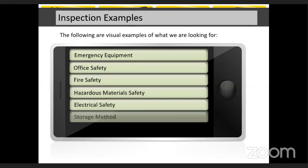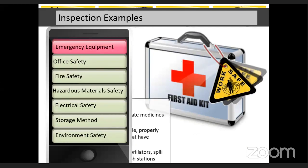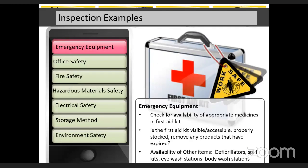The following are visual examples of what we are looking for. What are we looking for in inspection? Number one, emergency equipment. Then we have office safety, fire safety, hazardous material safety, electrical safety, storage method, environment safety. What do we mean by emergency equipment? We check for availability of appropriate medicine in the first aid kit.